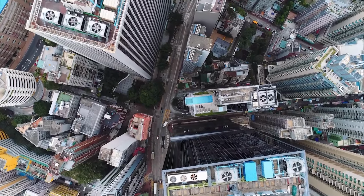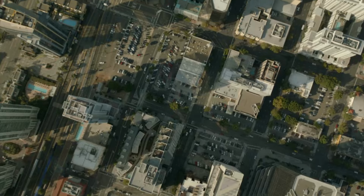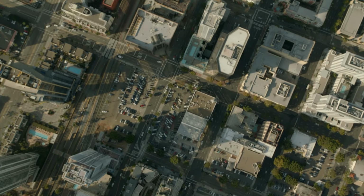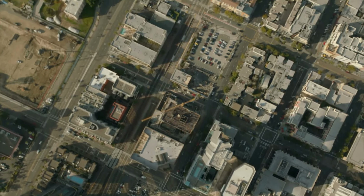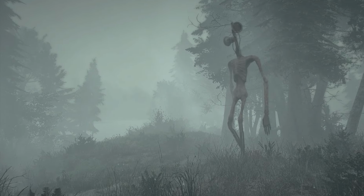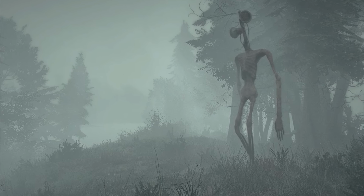Number 8. Better in the wild. Humanity built urban areas to keep themselves safer from nature's threats, such as the weather and predators. The quintessential logic behind metropolitan cities and regions, in general, works to protect ourselves from the Siren Head. Most people have witnessed these monster appearances in rural areas, graveyards, and dark, wild forests.